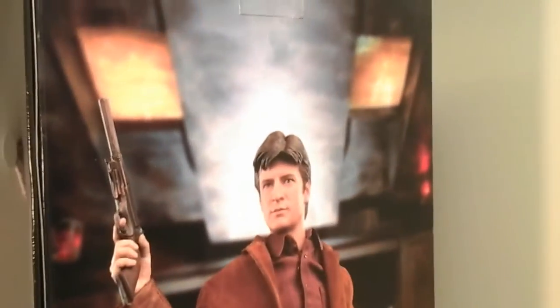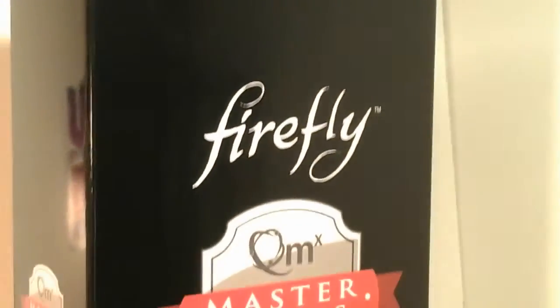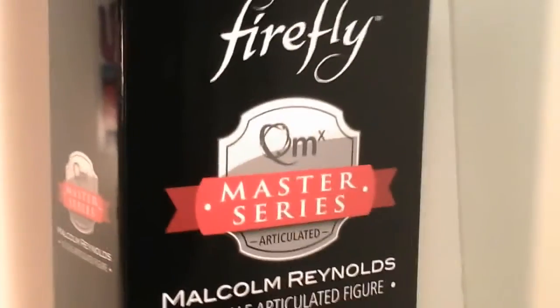But as you can see, it's just got the figure here inside of the Serenity, and man, oh man, that looks cool. Now on the other side over here, you've got the Firefly logo, looking very cool indeed. So let's flip it back around, shall we? Because I've never had a Quantum Mechanix figure before, except for a few little statues, and you know what? I cannot wait to see the quality on this figure. So I say we open it!